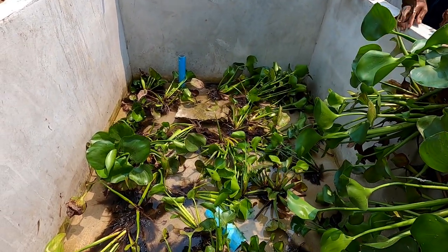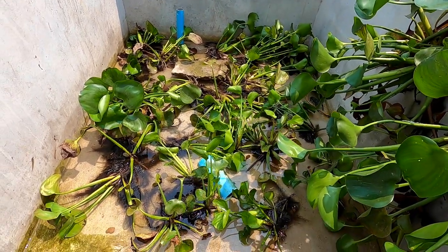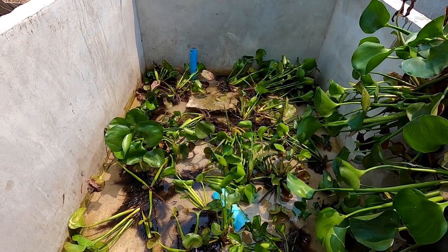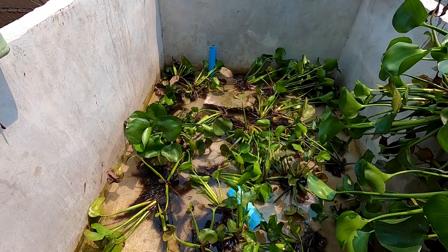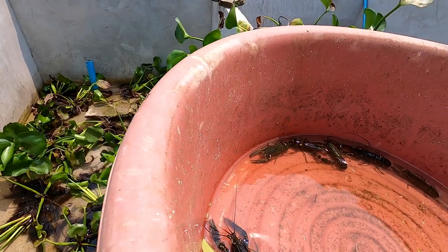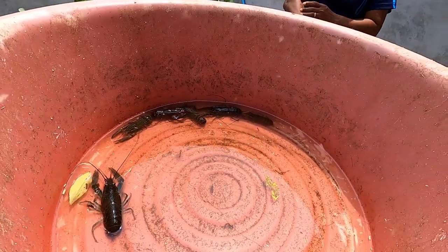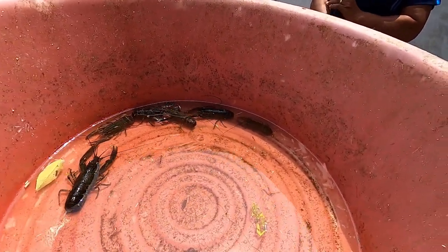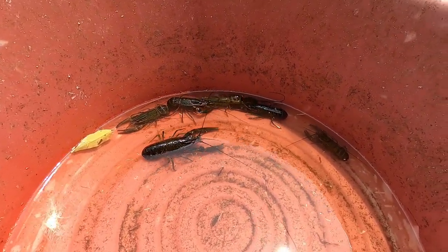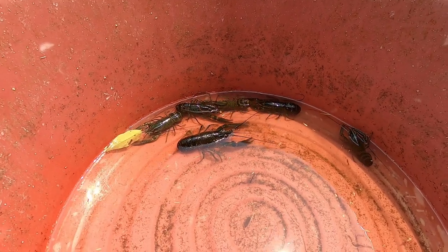So we put the hyacinth back in, but we have thinned it out quite a lot. We've got one pregnant girl in there. We're gonna try this as a hatching tank for several crayfish. Normally we just put one in per plastic bowl like we've got here. I'm gonna show you how to set up one of these. It's a complete setup on its own later on, but for today, all these are gonna go into this tank and we're gonna see how we get on.